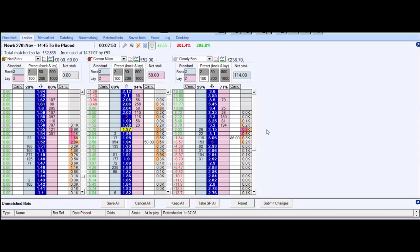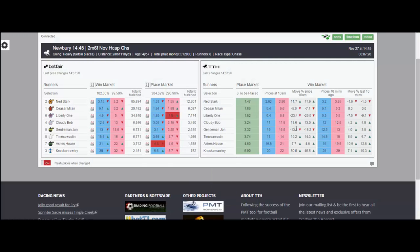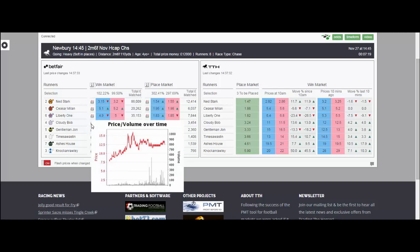Also going to go in at 3.05, because it does look like the price will drift. 8 minutes to the off, you can see. As I said earlier, if you hover the mouse on the horse on the left, you get the details of the trainer, the jockey, recent runs, etc. So there's plenty of information on hand for the more statistically minded traders.